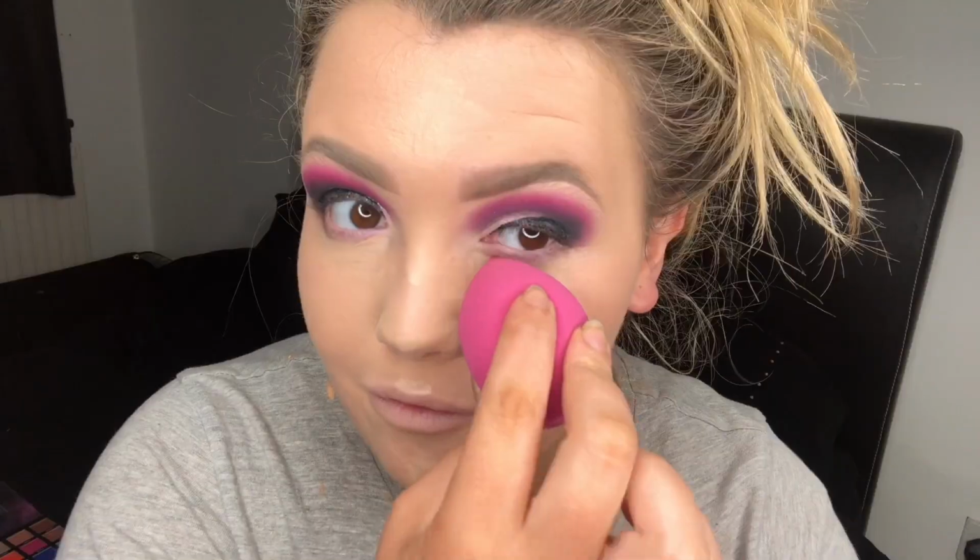Now taking a beauty blender, I'm going to spray it with my Maybelline 24-hour Superstay setting spray, and I'm just going to pat all that right in.